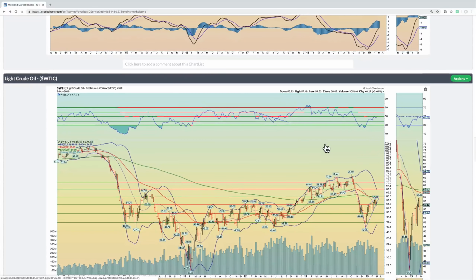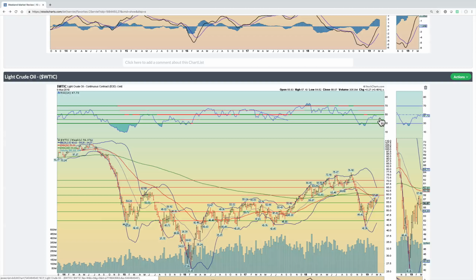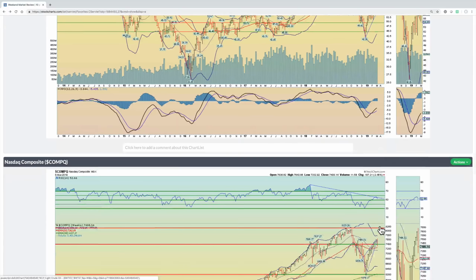Crude oil here. Crude oil has not been able to break above the 50, but the first attempt is not necessarily the one that works. So I'm watching this closely. It still may attempt another move higher towards that 60 level. We're in this bearish wedge. If we cannot break this, and if we go lower, then I can see us moving back to 45, possibly as low as 40 in crude oil.